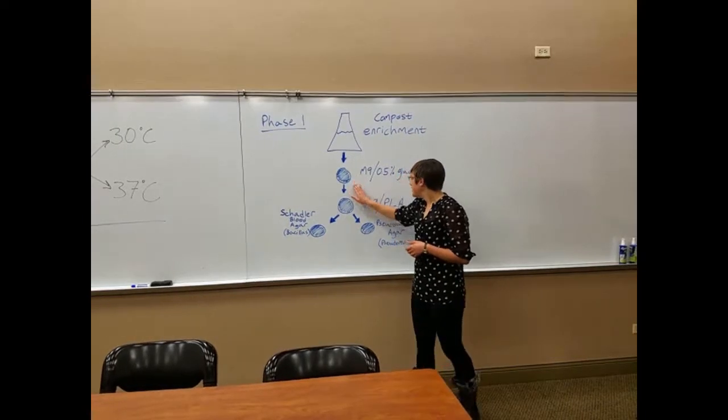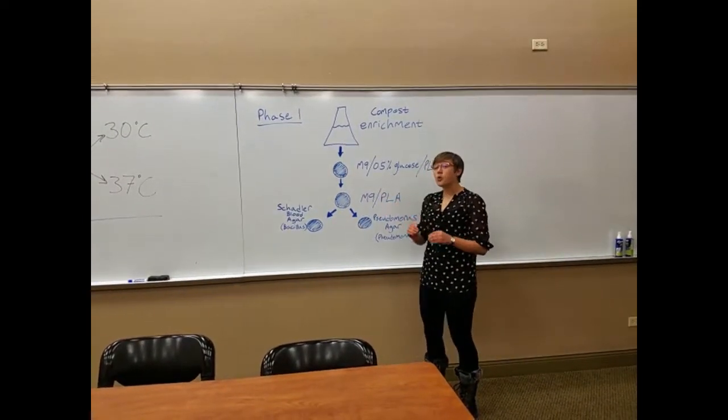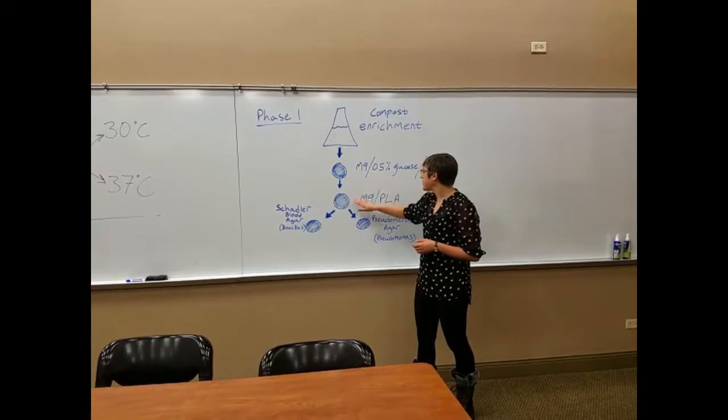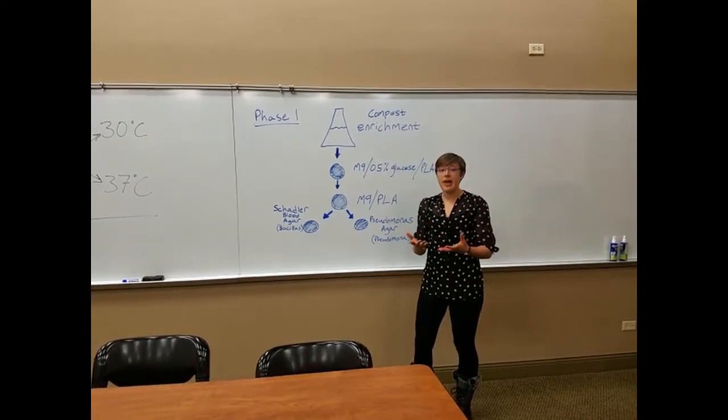So we moved on to M9 PLA. So in this case, PLA is the only carbon source on these plates. So we took colonies from the 0.5% glucose plates and plated them onto M9 PLA and observed growth again.